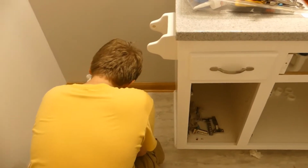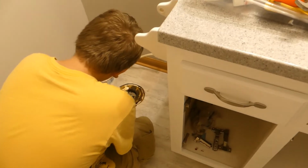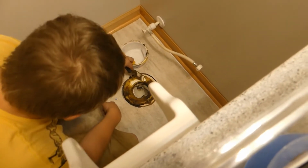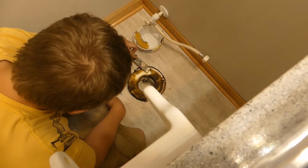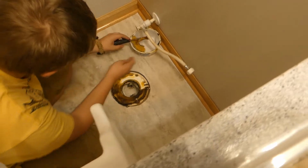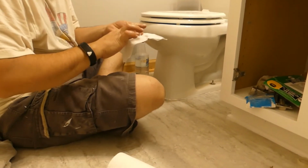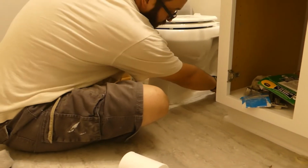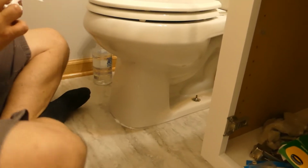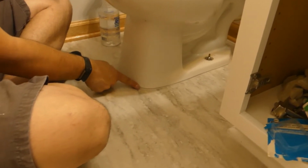All this waxy stuff is just beeswax. Oh, okay. I'll go down in the garage and get the new wax ring and the new bolt kit. So it's just a sealing thing? Just a couple drops of dish soap in the squirt bottle of water is all it takes to really be able to squeeze this stuff out nice.